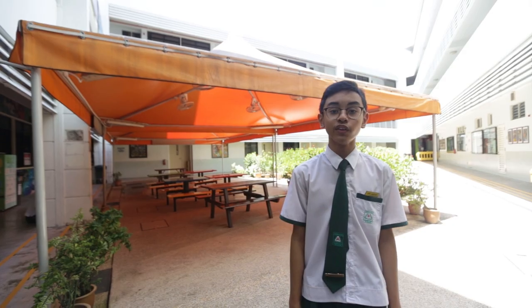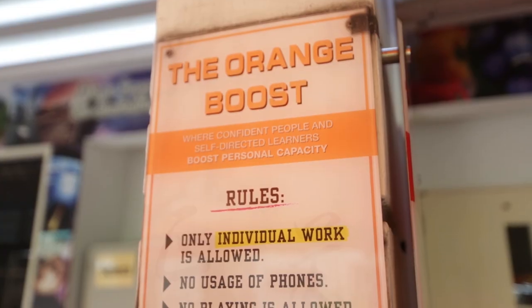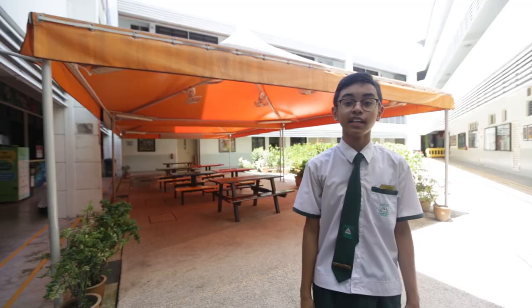The last place on the ground floor is the orange booth. This is the place where students can gather and wait for their student care teachers to bring them to the student care centers.